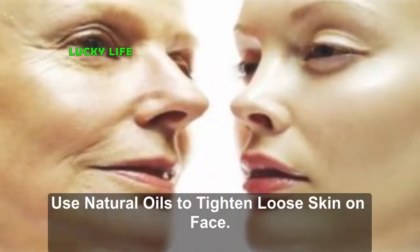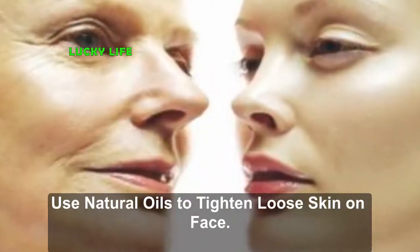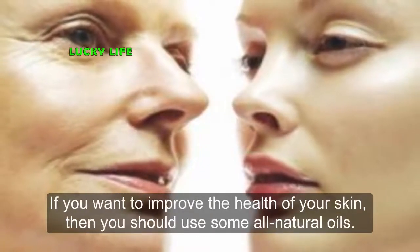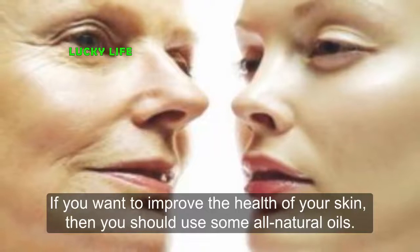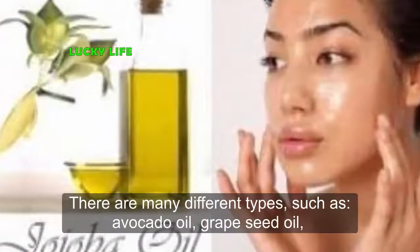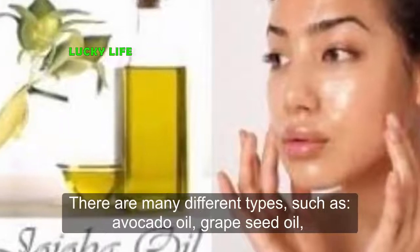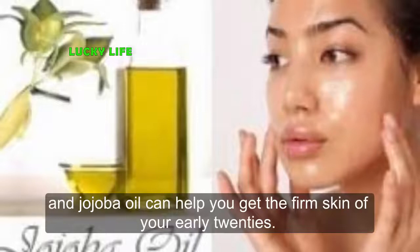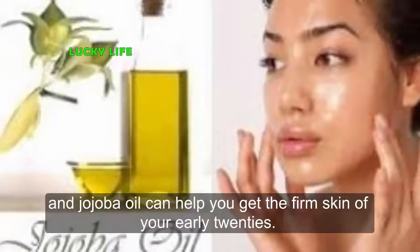Use natural oils to tighten loose skin on face. Loose and sagging skin does not look good at all. If you want to improve the health of your skin, then you should use some all-natural oils. There are many different types, such as avocado oil, grapeseed oil, and jojoba oil, that can help you get the firm skin of your early 20s.